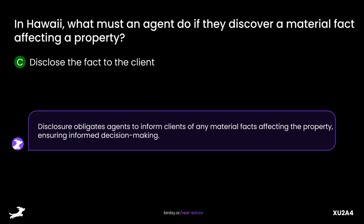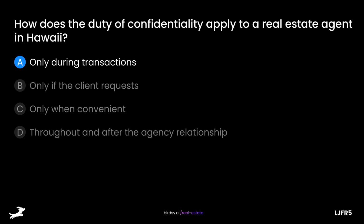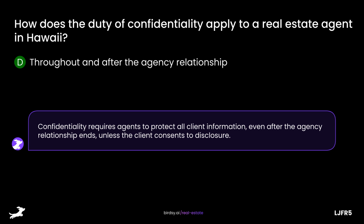Disclosure obligates agents to inform clients of any material facts affecting the property, ensuring informed decision-making. How does the duty of confidentiality apply to a real estate agent in Hawaii? Is it A, only during transactions? B, only if the client requests? C, only when convenient? Or D, throughout and after the agency relationship? The answer is D, throughout and after the agency relationship. Confidentiality requires agents to protect all client information, even after the agency relationship ends, unless the client consents to disclosure.